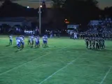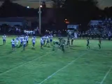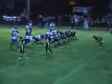You can't do that against anybody, and when you play LaCrosse and get in good field position, that's quicker touchdowns usually. We're still in the first quarter of play. LaCrosse has it now for the 4th time. They've scored on 2.